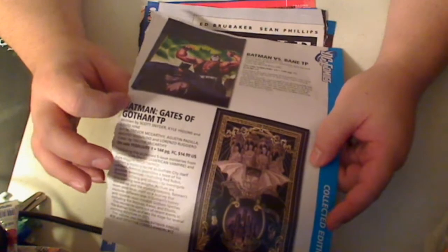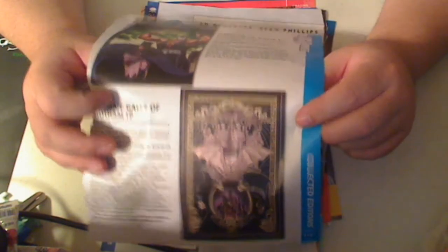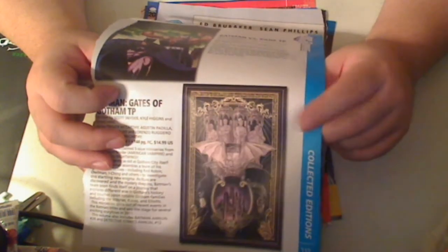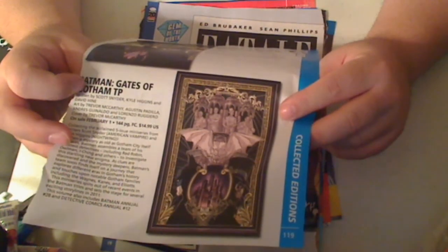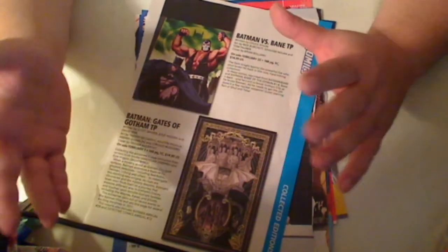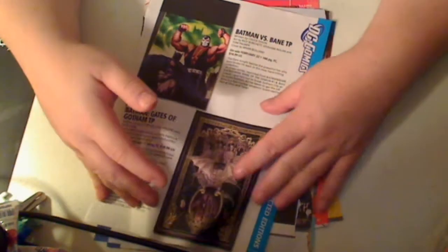Next up we have the Batman Gates of Gotham trade. I really like this comic series. I didn't get to finish it because I think I missed an issue or two. So when this comes out, I definitely plan on picking this up. It basically gives you some back history of the formation of Gotham and stuff. It was a really interesting story.